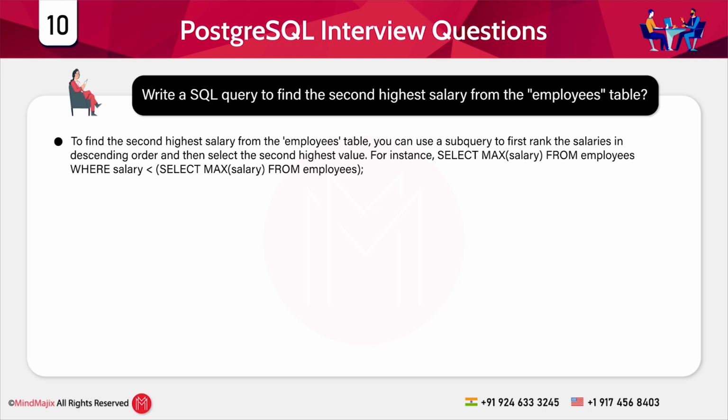First the nested query will be executed, like first you will get results like select max salary from employees. This will select the highest salary, and then by using the less than sign, you are again using select max salary from employees where salary is less than the highest salary. So this automatically will give you the second highest salary.